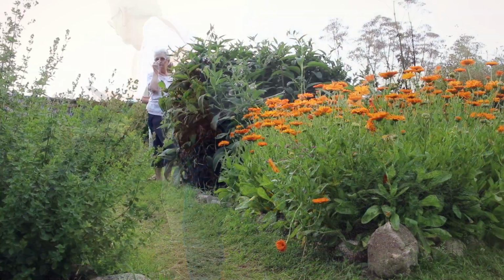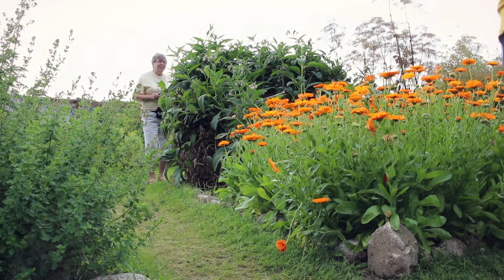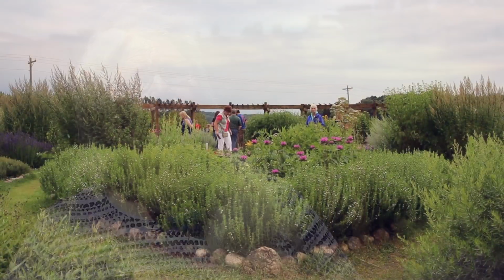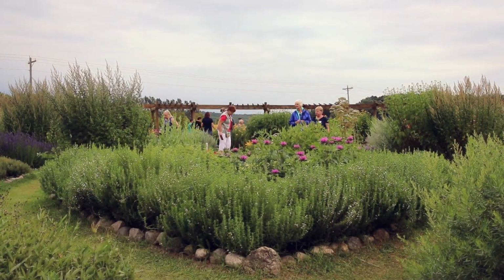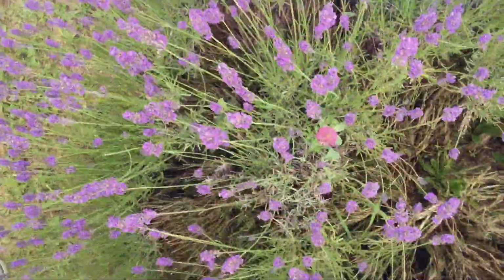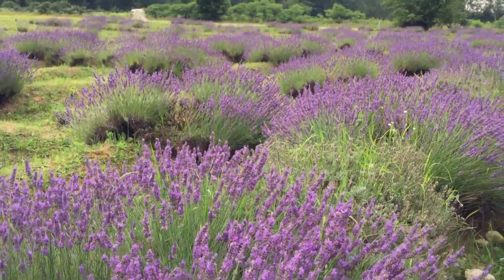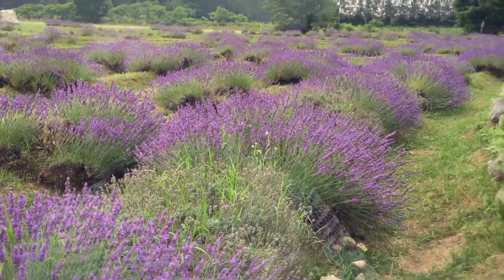From the beginning of the spring, with the first chives that come in bloom in late May, early June, all the way through until the first frost, there is always something in bloom in the herb garden. The lavender and the labyrinth, for us, blooms in July, and usually starting about the 8th to 15th of July, and then it continues for about 3 weeks.